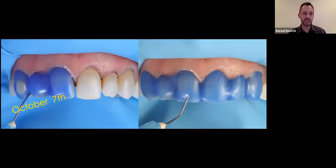And this is me and Marcelo in some airport. I don't remember which airport. And this is us. Tiago is this guy. He's an orthodontist, and he helped me taking pictures. And here's the patient after we finished.